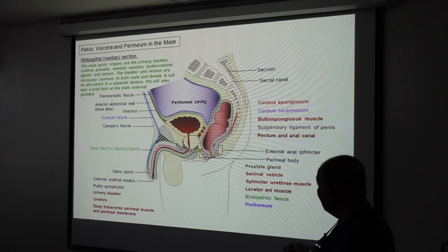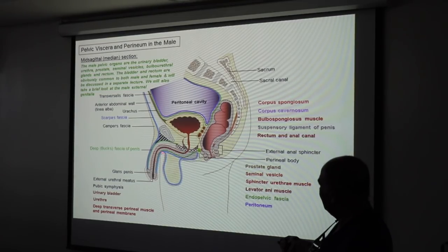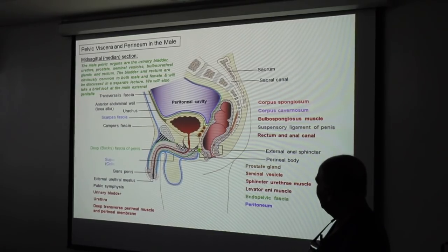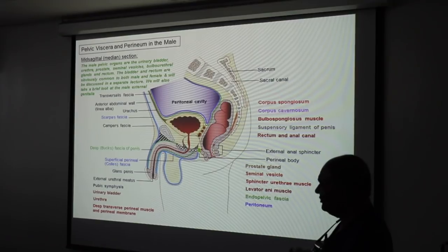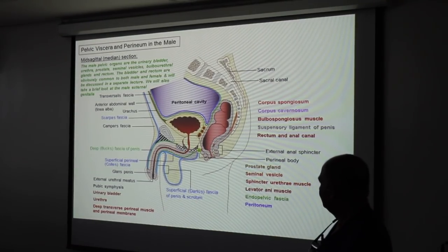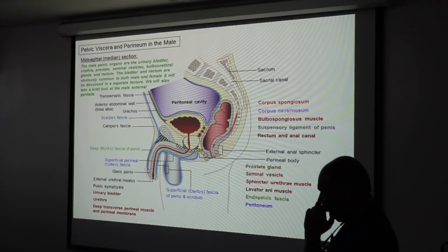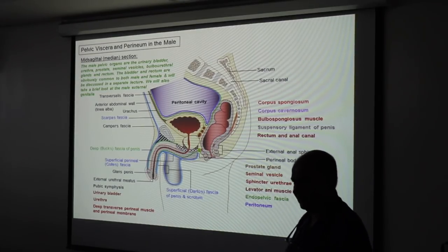Now the same thing, when it goes down, gets different names. Let's follow it. When it is going outside, covering the penile part, we call it Colles fascia. When it is coming into the scrotum, we call it dartos fascia. Make sense? And this is the continuation of the curve. It's the same layer, but to distinguish it from the others, we name it separately.